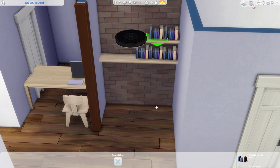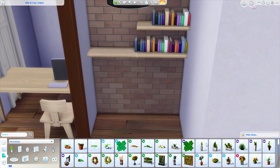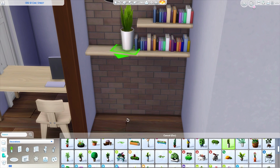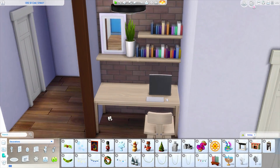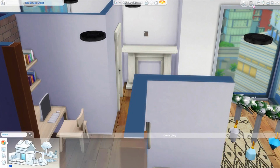That's something I would like to have in the game, but we don't have. I also wish these shelves came in a white swatch. Like, they don't come in white. They come in beige. But luckily I was using that color scheme anyway.